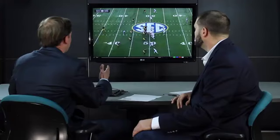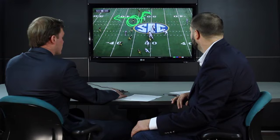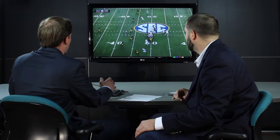And this angle right here is a good job of Blake reading it out. So right here, Amari is going to be his first read underneath. And Christian is coming back in behind him. He's going to look at Amari first, but he sees this defender right here, right in the zone. So what he does is just give Christian time to find the void in the defense, and he's able to hit the soft spot because the safety is out of position. You can see the safety on this hash right here.